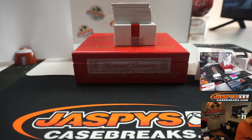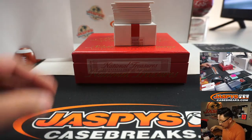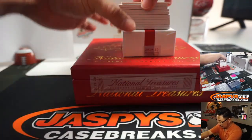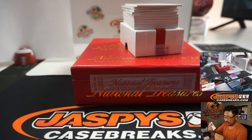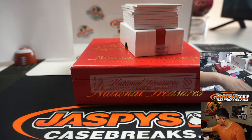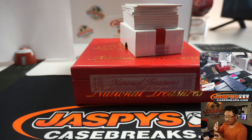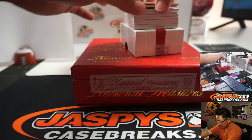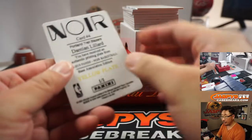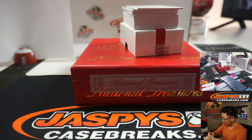Myself a little room here. All right. Malcolm Brogdon, 89 out of 99. Pacers. Me for Mike. We've got, for the Trailblazers, Damian Lillard, plate. That's going to be for Joe and the Trailblazers.